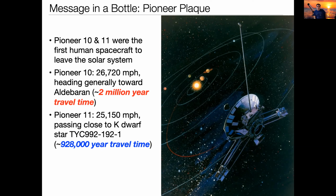Pioneer 10 is traveling at 26,720 miles per hour, generally in the direction of the star Aldebaran, which is in the constellation Taurus. It will pass close to Aldebaran, close meaning within a light year or so, in about 2 million years. Okay, so Pioneer is heading out, but it's going to be in deep space and ultimately lost, and unlikely anyone will ever find it. Okay, but don't let that discourage you, as we'll discuss in a moment.